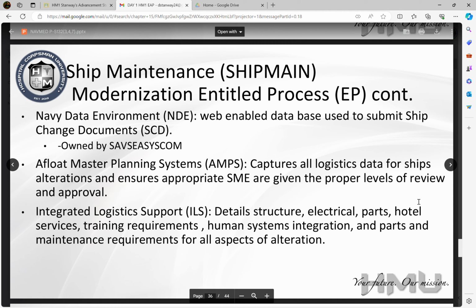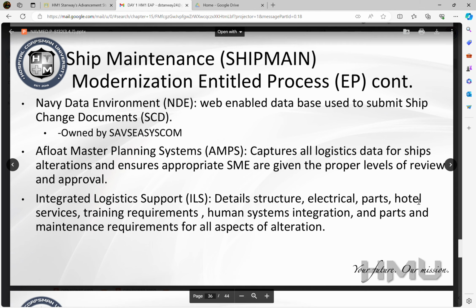And then your ILS is your Integrated Logistics Support. And I've seen this one. I think I saw it on my chief's exam, though, I'm not going to lie. But ILS details structure, electrical parts, hotel services, training requirements, human system integration, and parts and maintenance requirements for all aspects of alterations. And that is it for chapter 4.